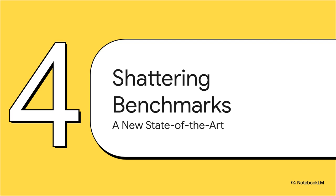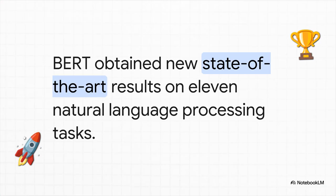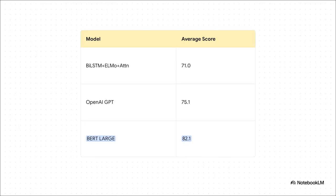The big question is, did it work? Well, let me tell you, the results weren't just an improvement, they were a demolition. The researchers took BERT and unleashed it on a whole battery of standard language tests. And the results, well, stunning is honestly the only word for it. BERT didn't just raise the bar, it launched the bar into a different orbit. Let's just look at the raw numbers.